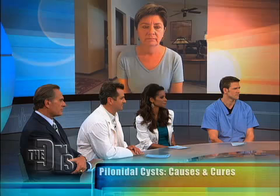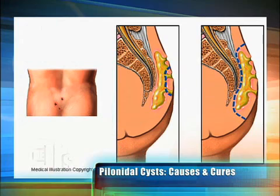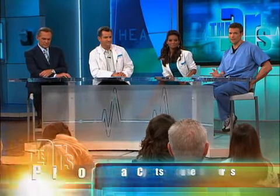It's literally hair that has been, it's not actually an ingrown hair, but it's hair that has been pushed back into the gluteal cleft, and it gets forced underneath the skin, and as more and more hair nests underneath the skin, eventually it forms a cyst, which potentially gets infected. As you can see there, sitting in certain positions, leaning up against a railing can cause a significant amount of pain. A lot of different options, and some not as pleasant as others.